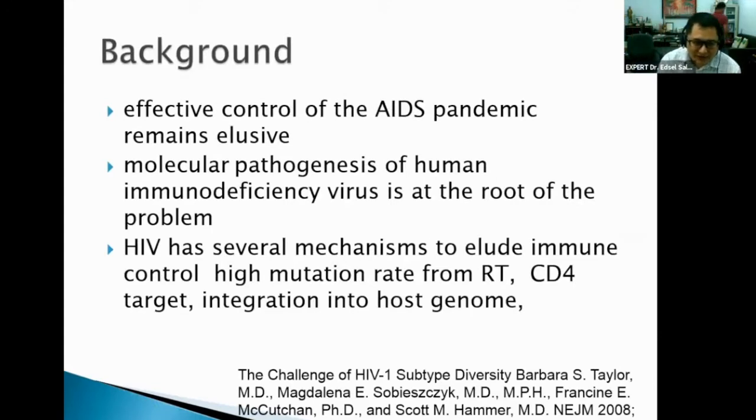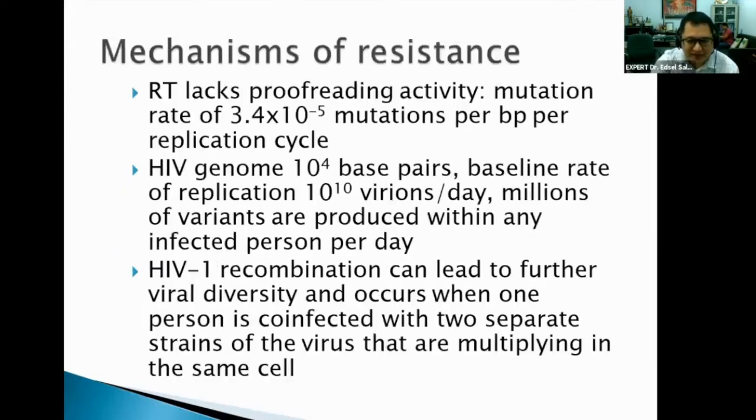So the problem really with HIV is that it's one of the fastest mutating organisms on the planet. In fact, it mutates 100,000 times faster than bacteria. And part of the reason for this is because it's an RNA virus and it uses reverse transcriptase. Reverse transcriptase is a lousy enzyme in terms of proofreading, so it makes a lot of mistakes and it keeps mutating itself. Putting that into perspective, you have a patient who has about 10 to the 10th virions per day being replicated, and if you're mutating, you can actually mutate the whole genome several times a day.